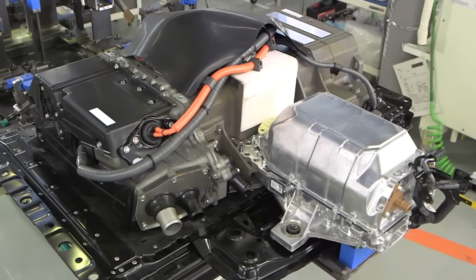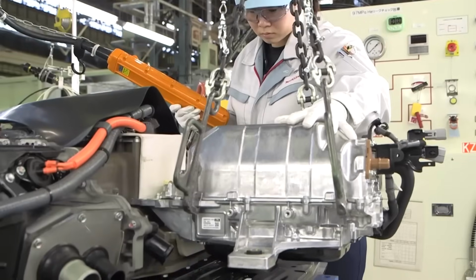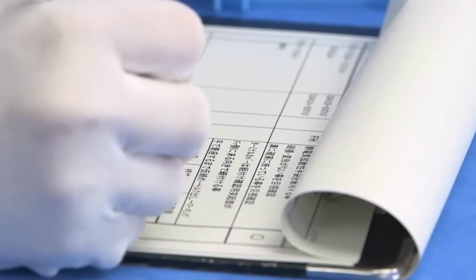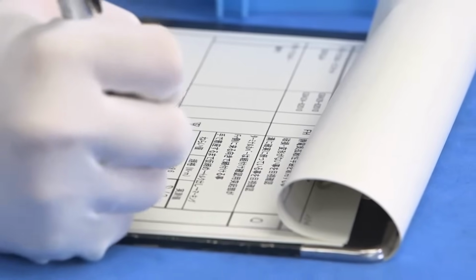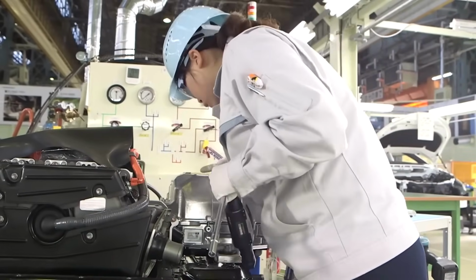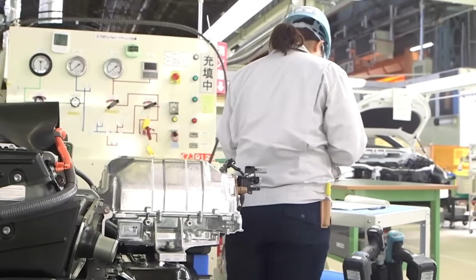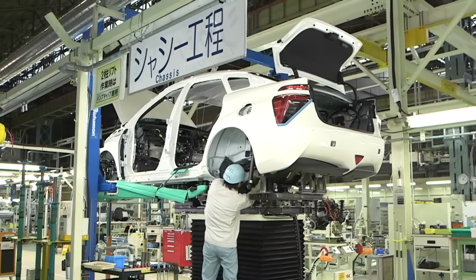These are polymer electrolyte fuel cells. Mirai uses hydrogen to generate electricity. Chassis with powertrain and hydrogen tanks almost ready. Nine years after launching its hydrogen-powered Mirai car, Toyota has admitted that the model has not been a success and that commercial vehicles offer the best bet for future hydrogen road transport.